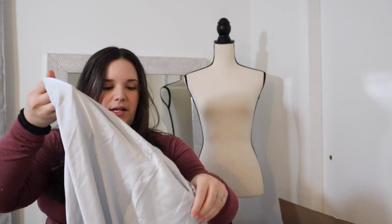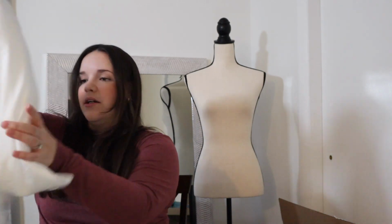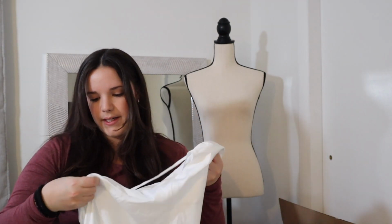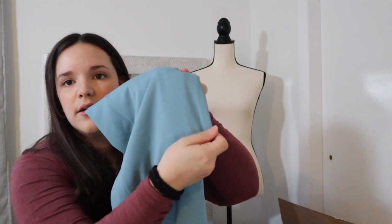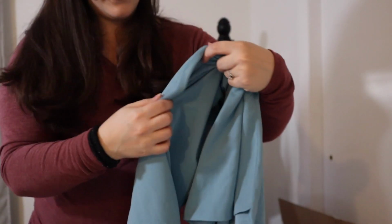So the blue was a size large. The white was a size small. And the light gray one was the double XL. This next one, I can see the flaw right here. There looks to be some, I don't know if that's a stain or just, I'm not quite sure. I'll have to look a little bit closer at that.